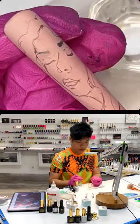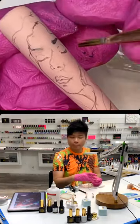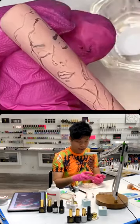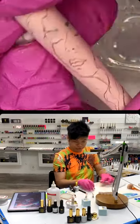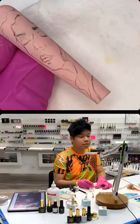Her hair and everything. So free. Love it. She looks comfortable. Mm-hmm. Okay, now I am gonna start coloring her.